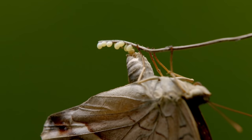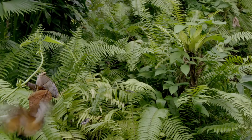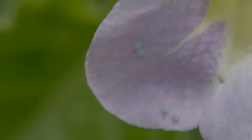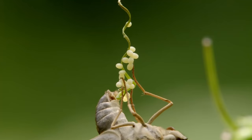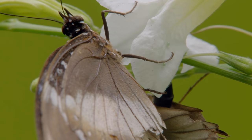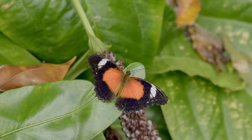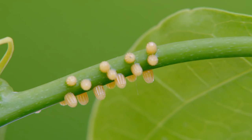Egg laying is where it all begins. These miniature orbs are well camouflaged. Each butterfly lays hundreds over the course of its short life. Here, a red lacewing lays her eggs on the stem of a leaf. She's not the first to use this nursery. Like a shoal of fish or a flock of birds, the red lacewing seeks safety in numbers by laying in groups.